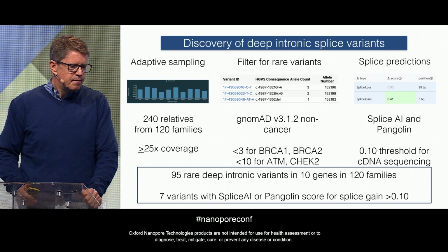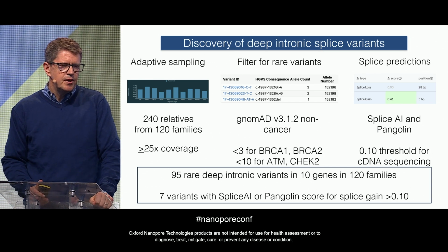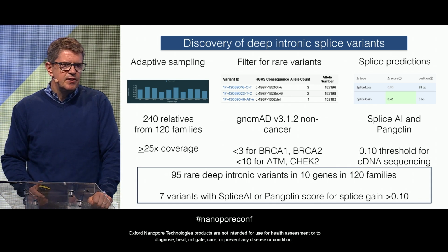So far, from the 120 families, we've identified 95 rare deep intronic variants across the 10 genes. And when we did our SpliceAI and Pangolin analysis, only 7 of those variants had scores greater than 0.1, and they always predicted a gain of a donor or acceptor, not a loss.